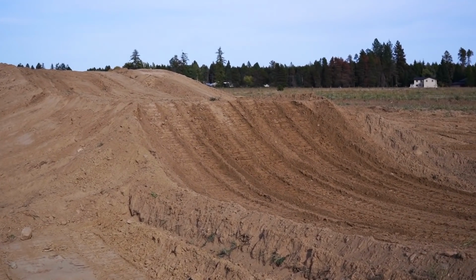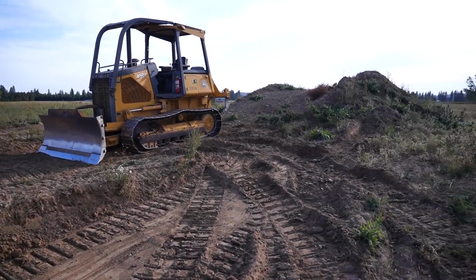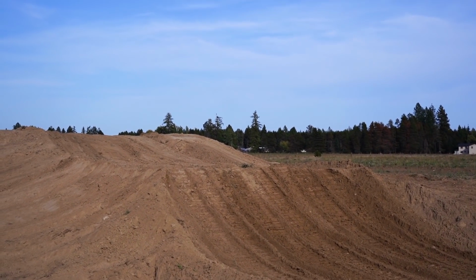Man, I cannot wait to hit this thing. Turned out freaking sweet. Next up, I'm gonna fix up this little single here that leads into the step up. And then on the far corner of the track over there, I'm gonna build a little double.